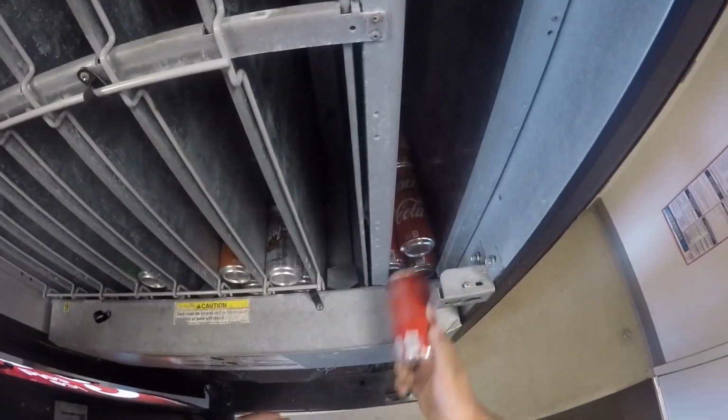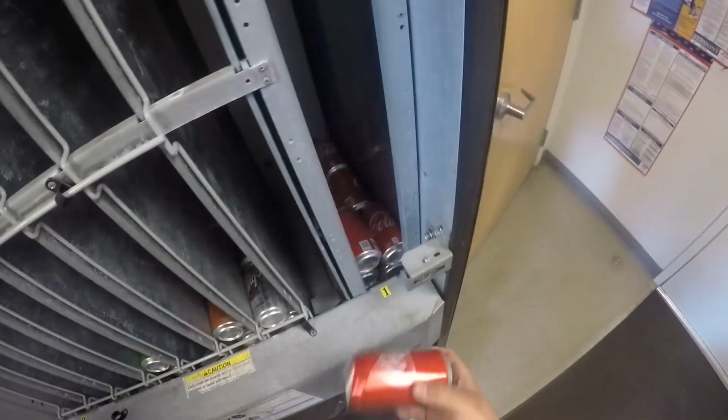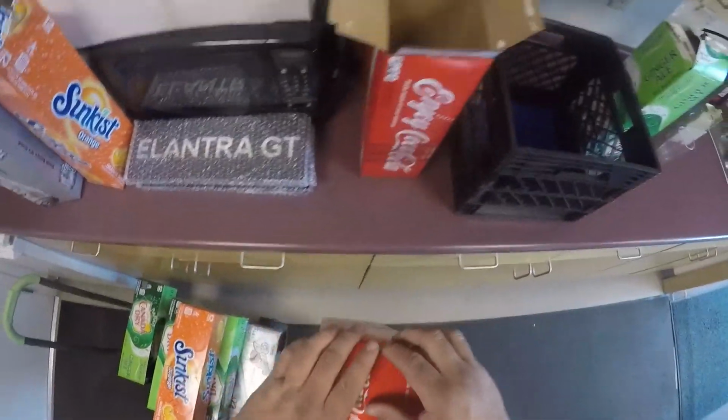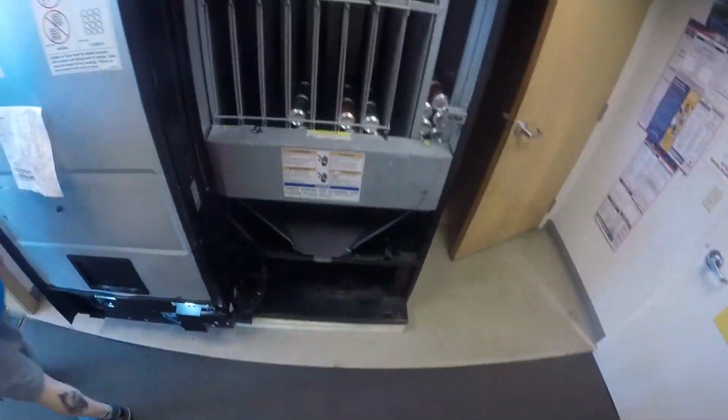There we go, so we got the 3 offset on there. Those are empty, time to move on to the next one. Coca-Cola, this is our last thing of Coca-Cola. So that right there is 24 cans of Coca-Cola that we're about to fit into this. I believe it was 24. Yep, 24. Alright, there we go.